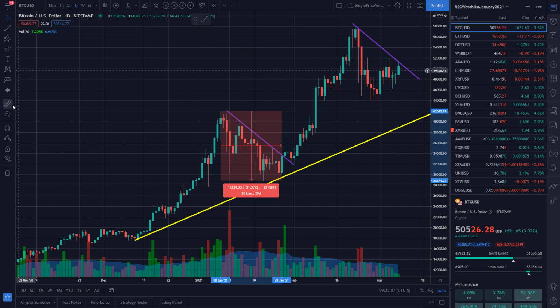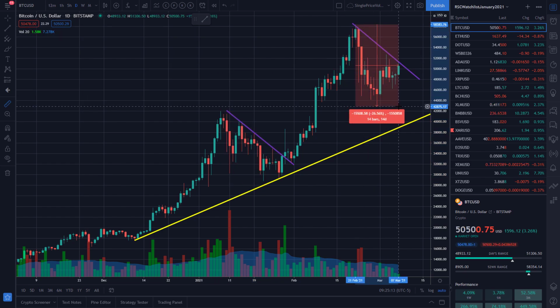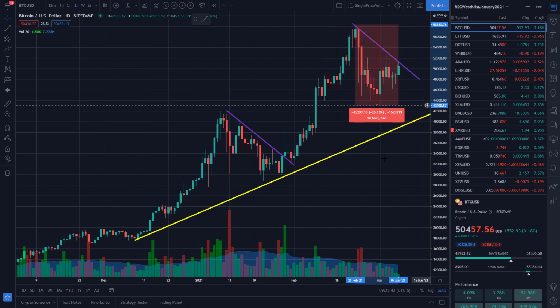Now, let's do the same thing with the current move that we have. We have a move from the top to bottom here of about 26%. So we're a little shy there. We're also a little shy in terms of the number of days that it takes. Now, it doesn't have to be exactly the same number of days. It doesn't have to be the same depth to the pullback. But there generally is some level of symmetry to these moves that we see. So we're expecting to see perhaps just a little bit more.